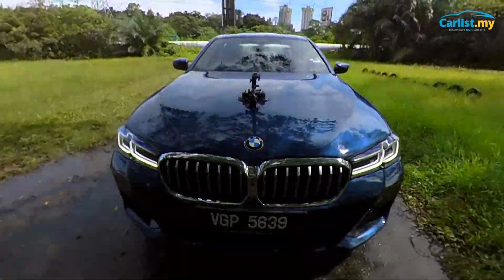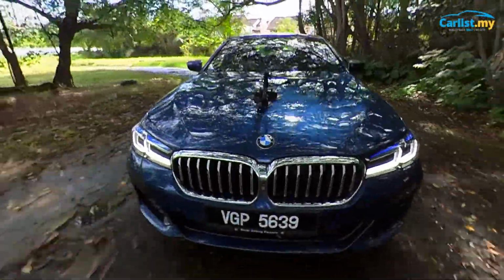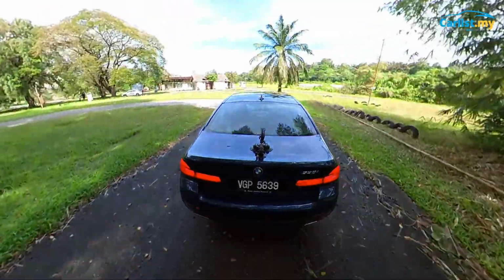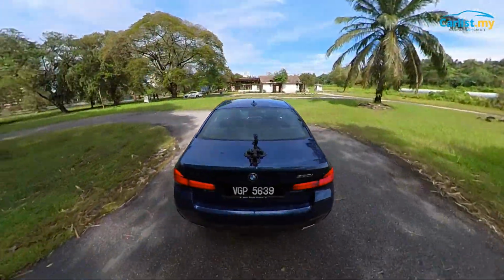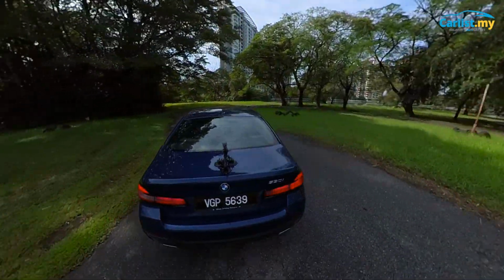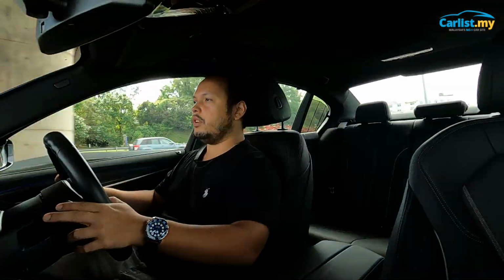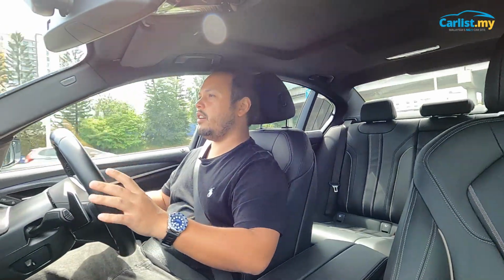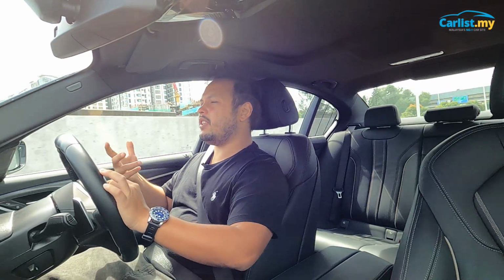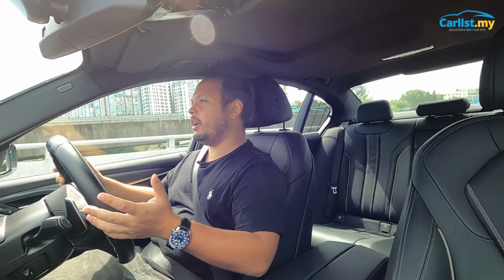One of the things I've noticed about the LCI is that the car feels smaller to drive. I don't know what BMW have done, but it feels more like you're driving a 3 Series instead of a 5 Series. Wait, let me just change it back to comfort because sport is a bit bouncy. Yeah, so it feels like a 3 Series to drive now. It feels like it's a smaller car, and I like that. When I drive the F10, it just feels like a big hunk of metal.